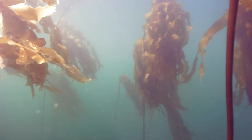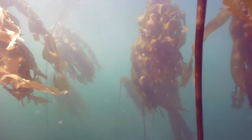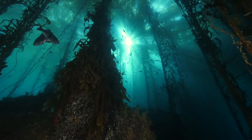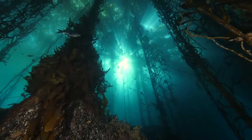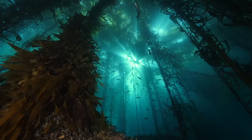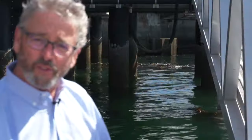The genus of this species is Nereocystis, which means mermaid's bladder, and that's what keeps it floating at the surface. You can see the fronds are rather like the hair of the mermaid, and it's really quite a beautiful sight, but it's also remarkable. It can grow 100 feet in a season, like a foot a day. These are kelp forests, just like trees in the woods. These forests allow for not only plants and animals to survive around them, but also can sequester carbon.